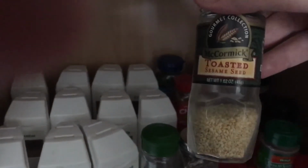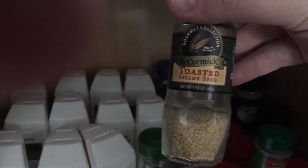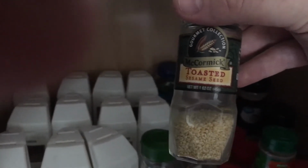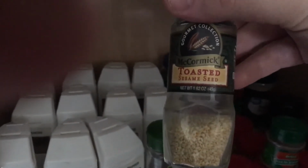And these are sesame seed. These are already toasted, so you wouldn't have to toast these if you wanted to. It's really good on salads, things like that. I use this for an Asian sesame salad. I also have a pork teriyaki pork salad that I put this in as a garnish, and also for flavor, for texture, color contrast.